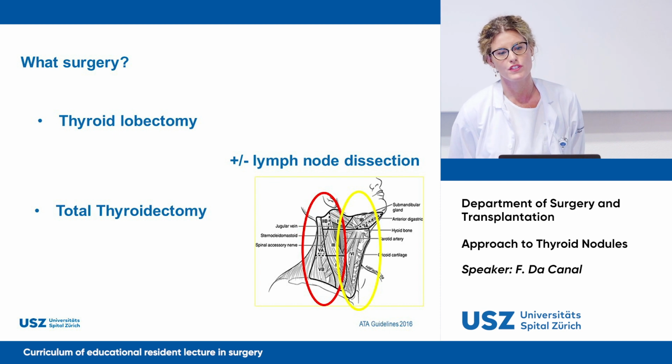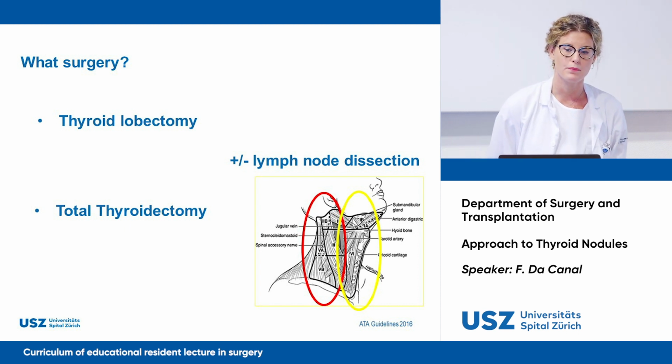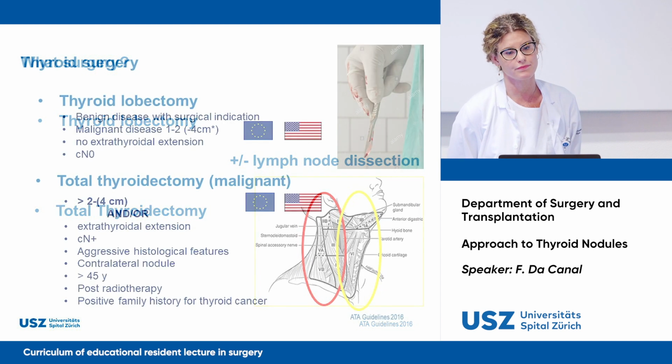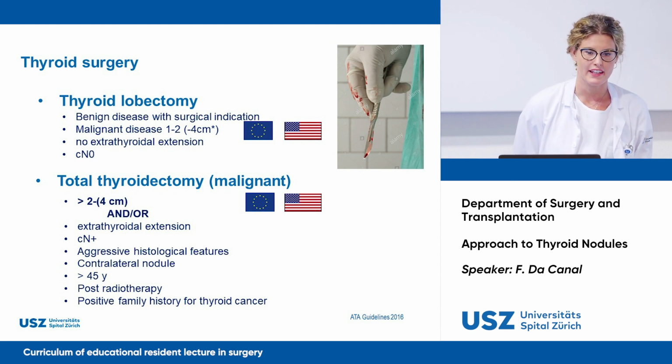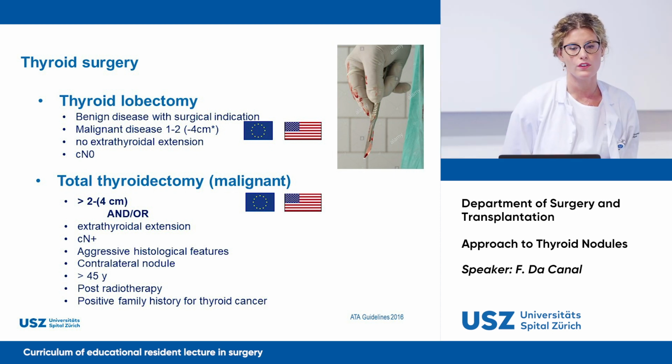So what kind of surgery will we perform? We can remove the entire thyroid gland with a total thyroidectomy, or we can remove just a part of it with a lobectomy. And then we can perform a lymph node dissection or not. So we usually go for a thyroid lobectomy if we have a benign disease with surgical indication. If we have a malignant disease, about 1 or 2 centimeters, up to 2 centimeters in Europe and up to 4 centimeters in USA, in agreement with the ATA guidelines, and if we don't have any extrathyroidal extension and no lymph nodes are involved.